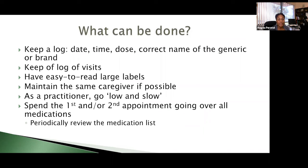What can be done to clear the line of communication and make sure that your patient is getting the right doses and medication is for them or their caregiver to keep a log of the date, time, dose, and the correct name of whatever they're taking, whether it's generic or brand. Something that's also very helpful is keeping a log of visits and maybe a summary, because it can get very confusing, and our memory is not going to serve us well with all these details as far as what the person is supposed to take, for what and why.